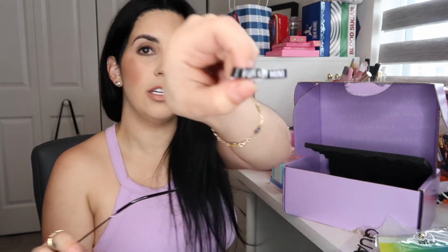I'm pretty sure these are the black smoke, which, if I'm not mistaken, I had and then I lost them. And then I had to reorder them because now I wear the fade ones that go from black to a white gray. But these are all black. Like I said, they're the mini, it says it right there.